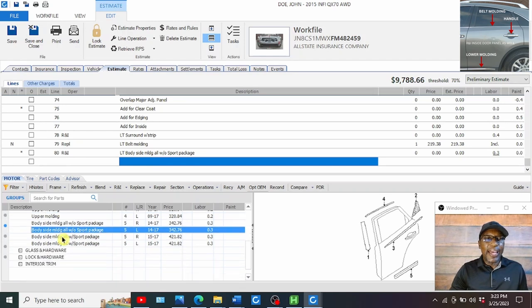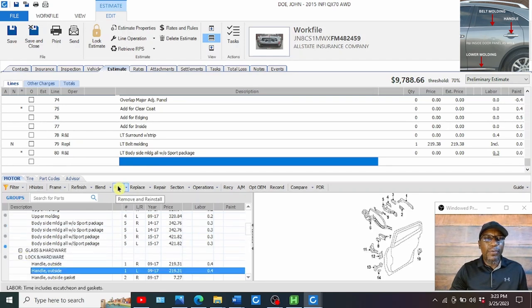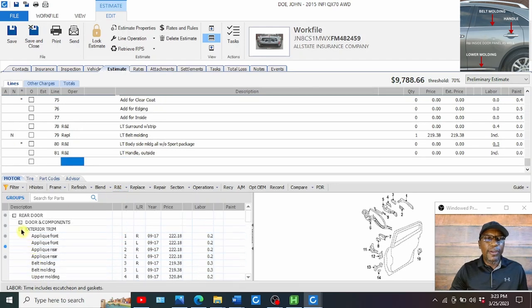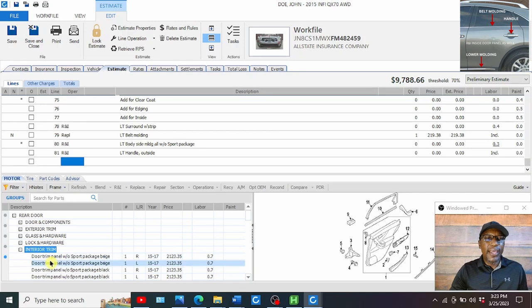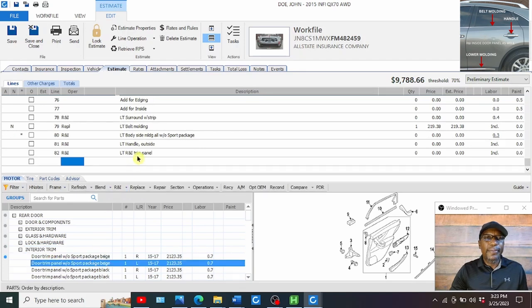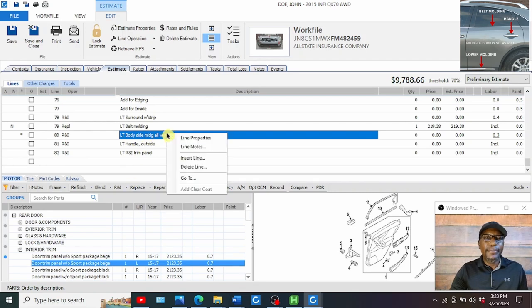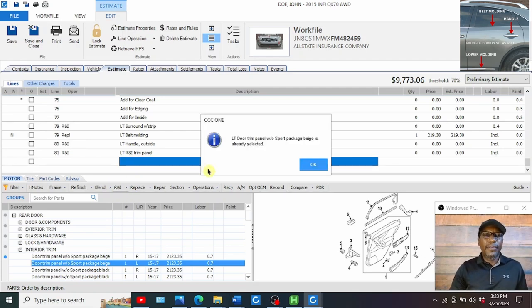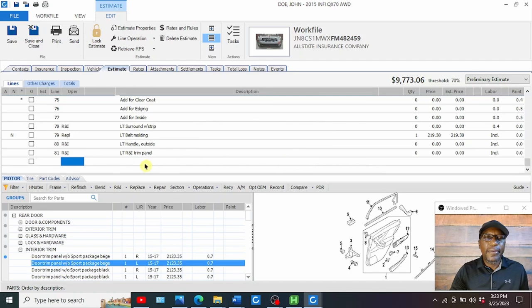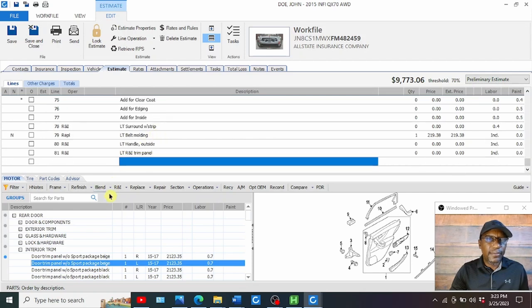Okay. Then last but not least, we need to R&I our handle. And let's let this window back up. And our interior trim to get the handle off needs to be R&I'd as well. Okay, that is an estimate. Let's put it down under where it needs to go. R&I'd. Okay. There it is right there. Got it. Okay. Now, let's move to our next panel.